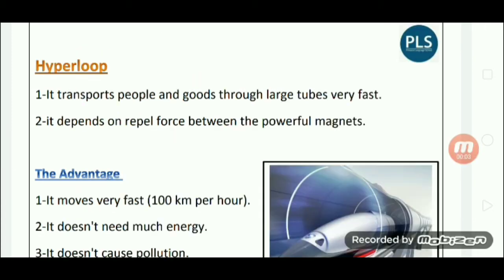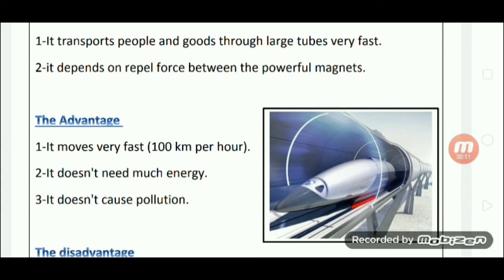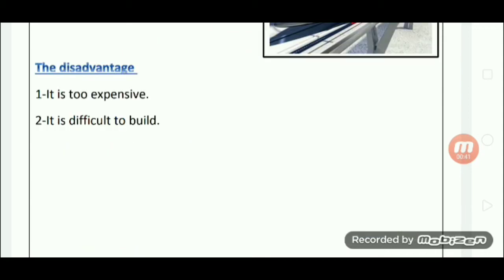Hyperloop transports people and goods through large tubes very fast. If you see this picture, it works inside a tube. It depends on repulsion force between the powerful magnets, like the maglev train. The advantage of it is that it moves very fast, and it doesn't need much energy. It doesn't cause pollution. It has disadvantages, like it's so expensive and it's difficult to build.